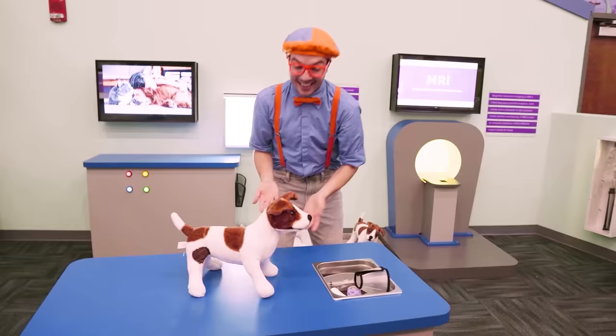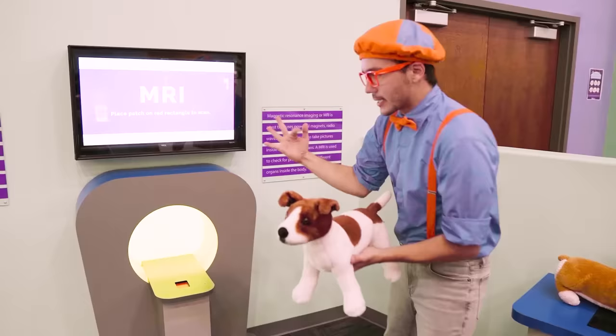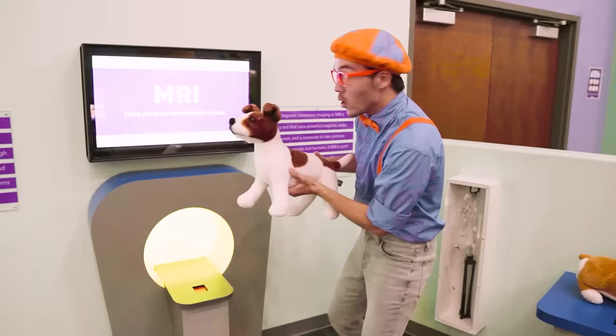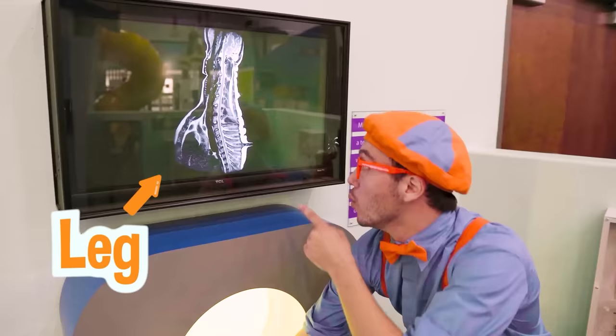So the first thing you can do is take it to get an MRI. Yeah, an MRI. It's basically a scanner that uses magnets to take pictures of this puppy, but not pictures on the outside where it's smiling. Pictures of all the stuff inside, like its bones, to make sure they're not broken and this puppy is doing really okay. Let's see. Okay, puppy. Whoa, look at it. The MRI is showing the inside of this puppy's leg. Whoa, that's pretty cool.